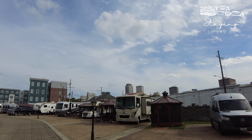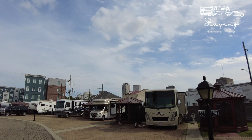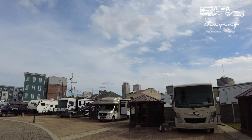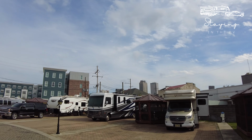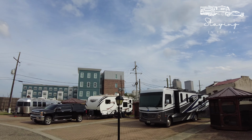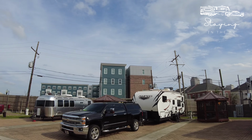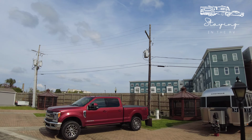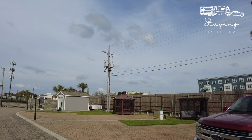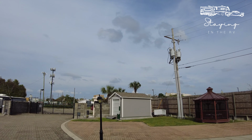You can see that it's got the gazebo out front, and those are really nice for just relaxing at the end of the day. And y'all, if you can believe it, we're about to round out this park in terms of our site ride through. So just for reference, this is site number 32. 33, where the Airstream is, number 34. And then we round out with 35 and 36, with this one being the absolute furthest away from the highway.